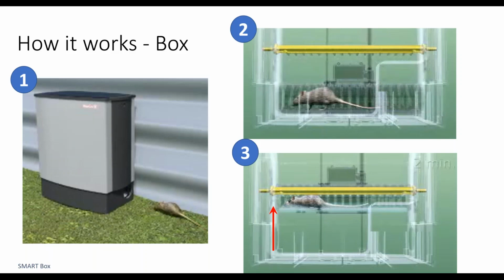So this adds to control, it adds to monitoring benefits, but there is also a very useful tool here, in that we're preventing a lot of sanitation issues by controlling where these dead rodents are going.